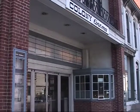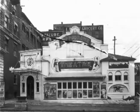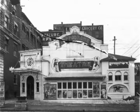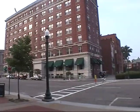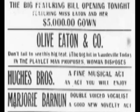Welcome to the Colony Theater in historic downtown Marietta, Ohio. Previously named the Hippodrome, its original location was at the corner of 2nd and Union Streets, in a lot that is currently occupied by the West Banco building. This original vaudeville house was built on May 18, 1911, and had a seating capacity of 657.